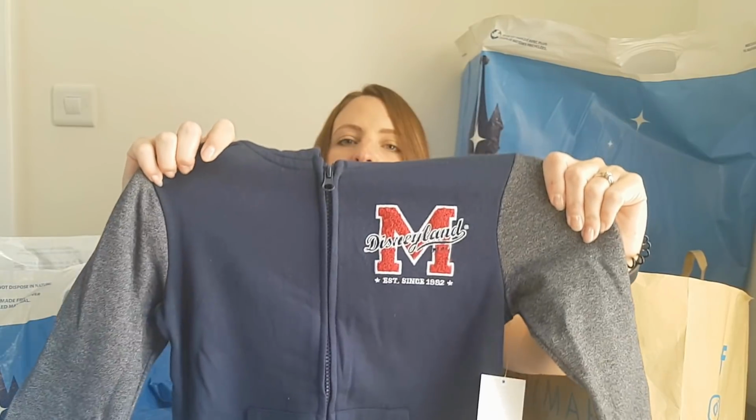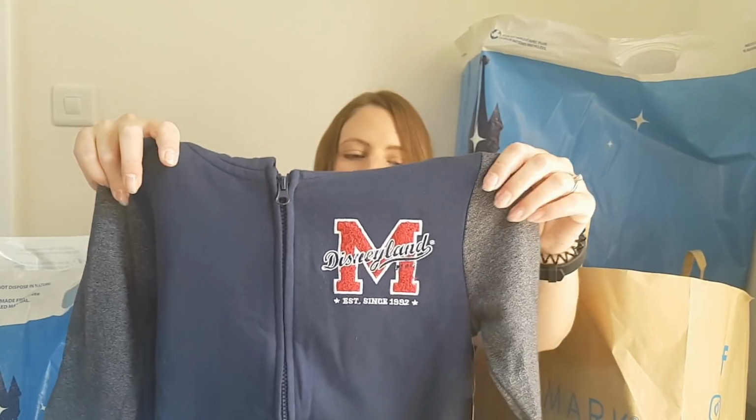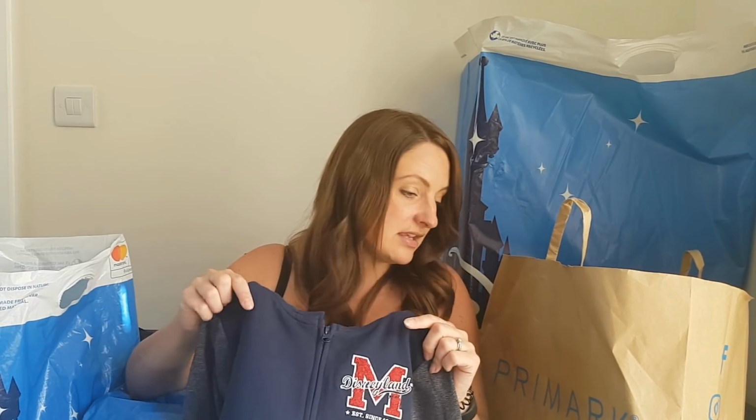Usually he comes up quite small in his sizes, but I must say the Disneyland Paris clothing, he seems to manage to fit in bigger sizes. Usually a 3 to 4 at the moment is quite generous on him, but I bought him some pyjamas which actually aren't in this haul because he's already wearing them, but they're Incredibles long sleeved and long legged pyjamas. They're actually an age 4 to 5 and they fit him absolutely fine.